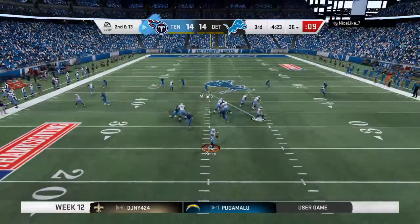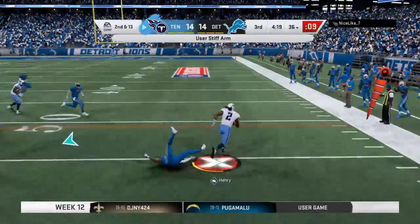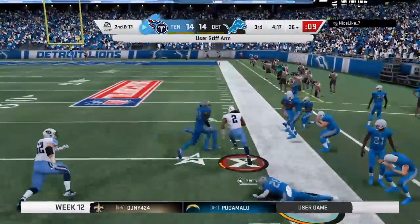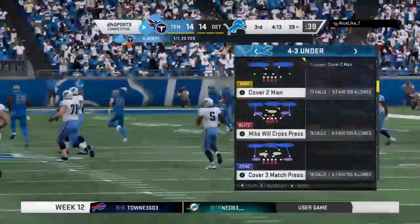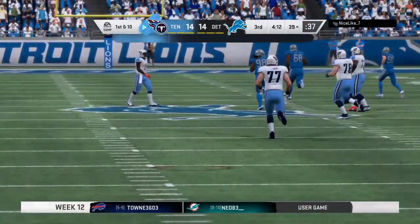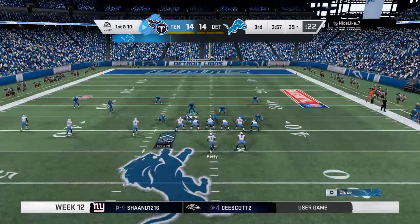2nd and 13. And caught by Henry. Shoves him aside. And he sheds a tackle. Now he's got some space. And able to rip off a big chunk of yardage before being dropped inside the 40. A first down there on a pickup of 25.